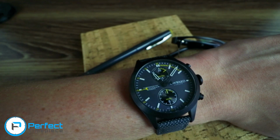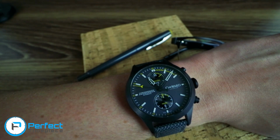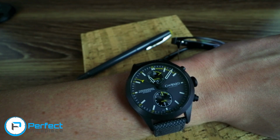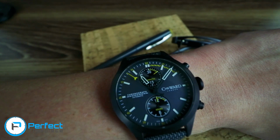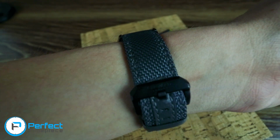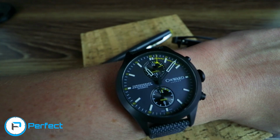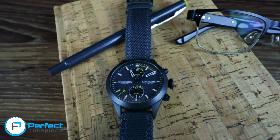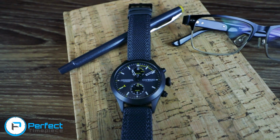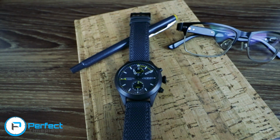I appreciated both of these benefits while using the watch, as the lighter weight makes the watch more comfortable and the increased scratch resistance keeps the watch in pristine condition. The strap securely holds the watch to my wrist and may be the most comfortable strap I have experienced to date. The trifecta of the watch's lightweight, comfortable strap and curved lugs makes this piece a joy to wear.